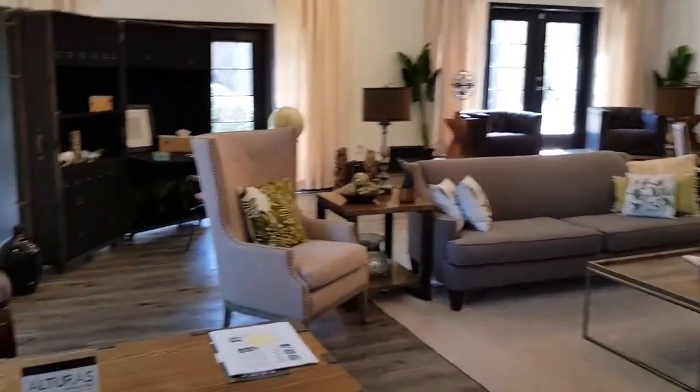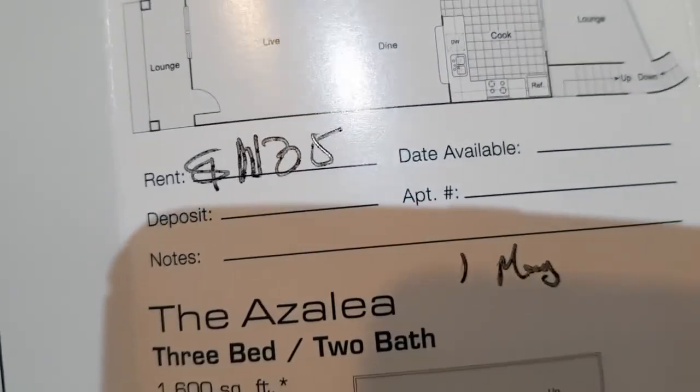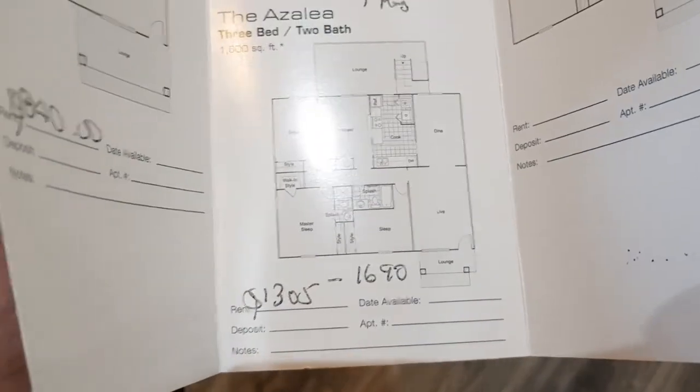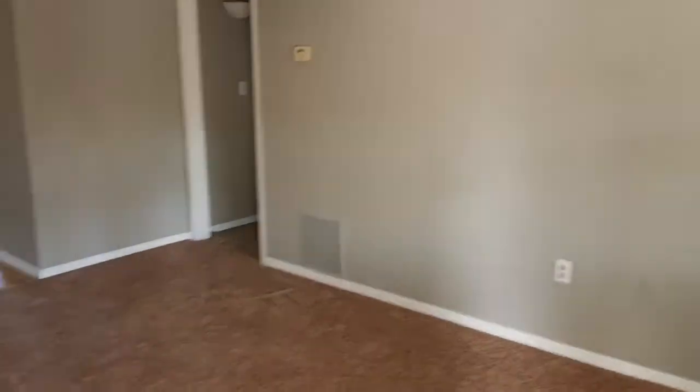So this is the leasing office. Very nicely kept. The manager here is telling me that 1 beds are going for $840, 2 beds are going for $1135, and 3 beds are going for $1305 to $1690, and she's only got 1 2-bed available on the 1st of May. So here's a unit.